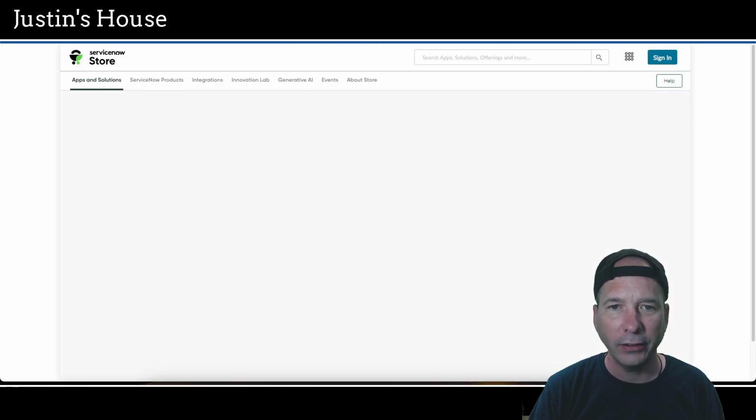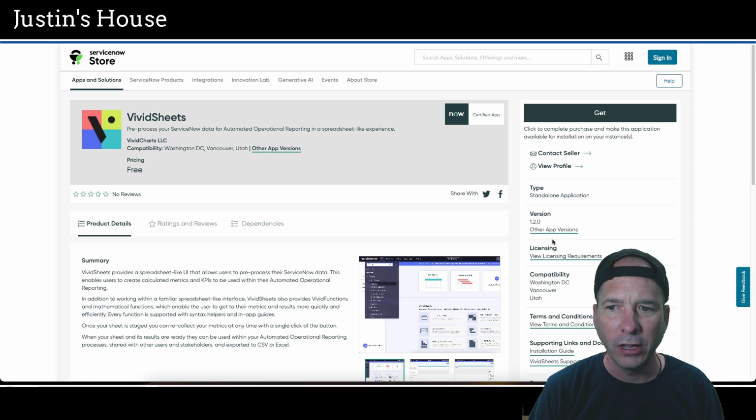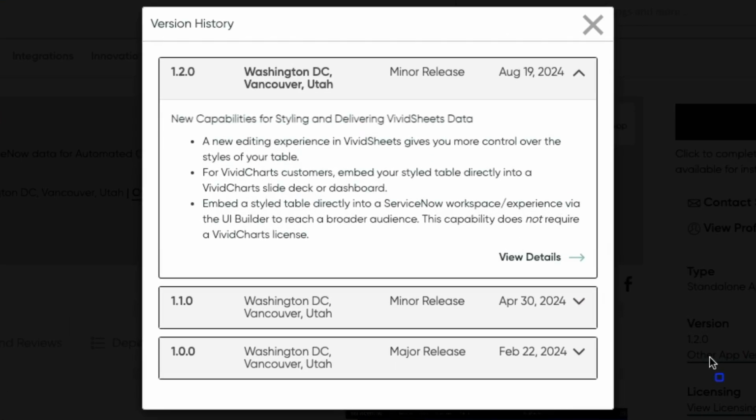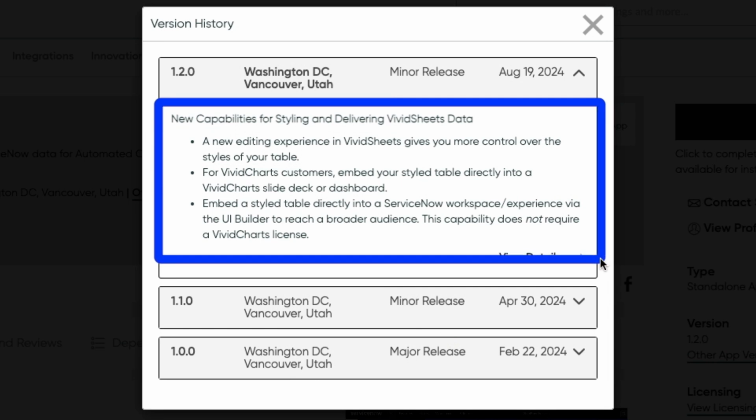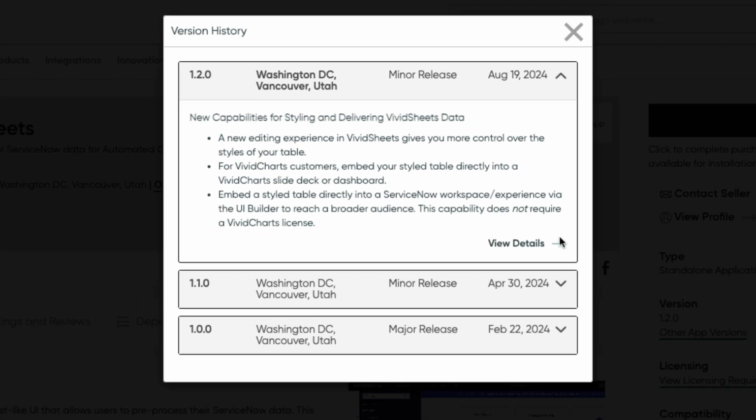And our last highlight for this episode is going to be from Vivid Sheets, updated version 1.2.0. And in this version, they've added new capabilities for styling and delivering Vivid Sheets data. A new editing experience in Vivid Sheets gives more control of the styles of your table. For Vivid Charts customers, embed your styled table directly into a Vivid Charts slide deck or dashboard. Embed a styled table directly into a ServiceNow workspace experience via the UI Builder to reach a broader audience. This capability does not require a Vivid Charts license.